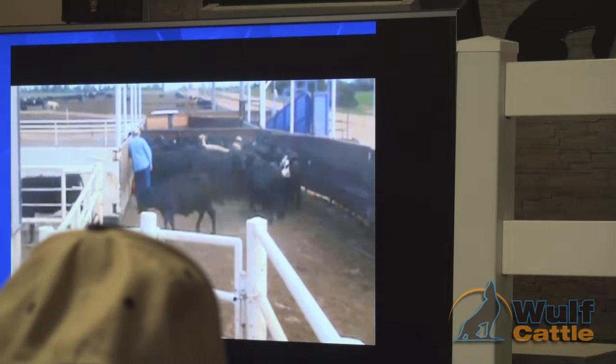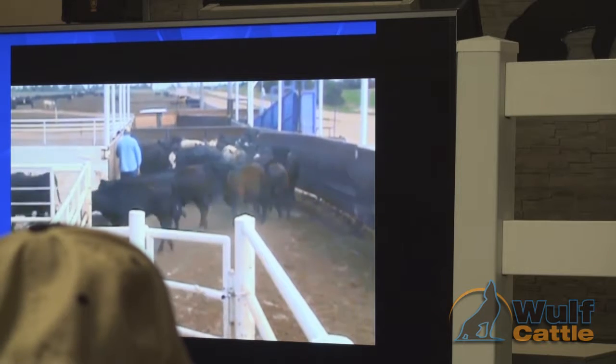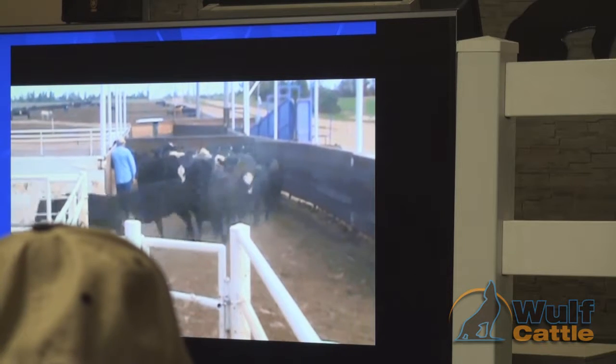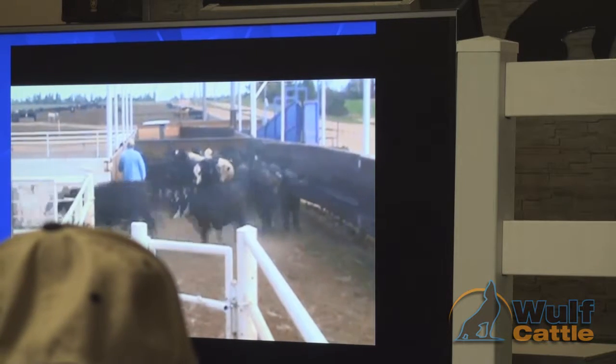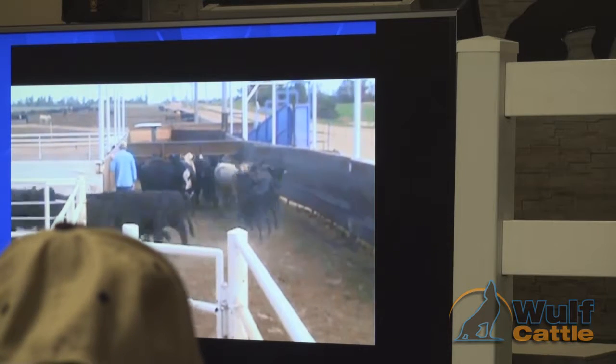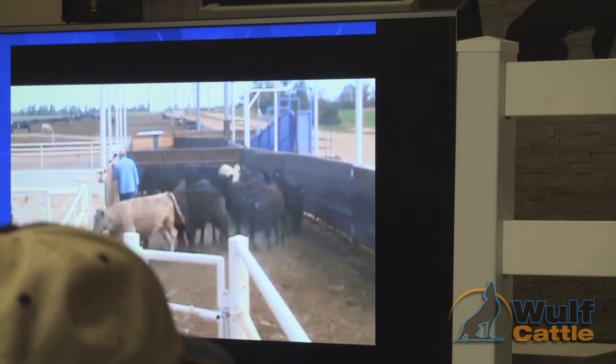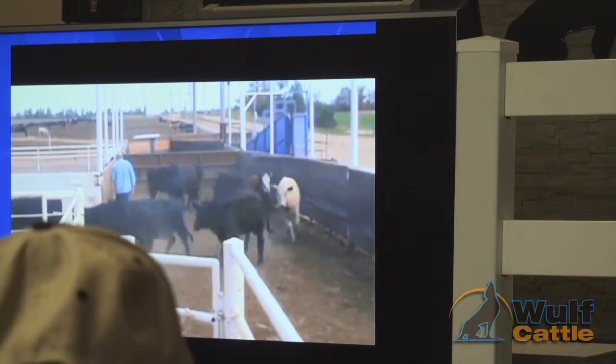Whether it's a pasture, whether it's a feedlot, whether it's a sale barn, help each other understand position. It's really, really important. Those cattle were a lot easier to sort. They were a lot easier to load. That's the principle of a bud box. It's a principle of any sorting system, is position, position, position.